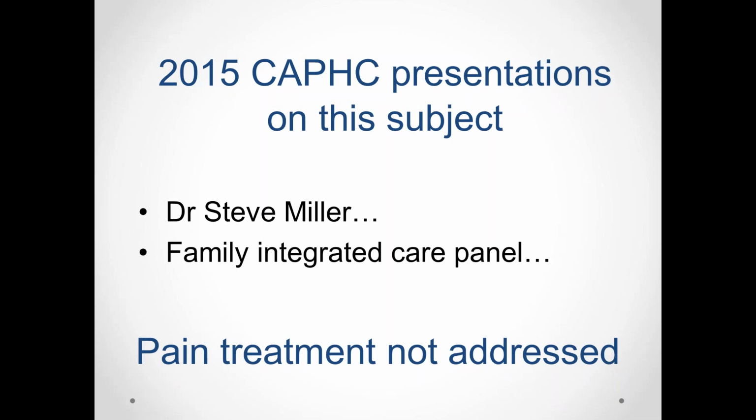And then there was a session by Mount Sinai on family integrated care, which sounded all very nice, and I was waiting for pain to be discussed, and they never did, so I asked the question at the end, and in fact it turns out that parents were asked to leave during blood tests. So pain treatment was not addressed, and they really should have been. So I spoke to both these people and this panel, and we'll see where that goes.